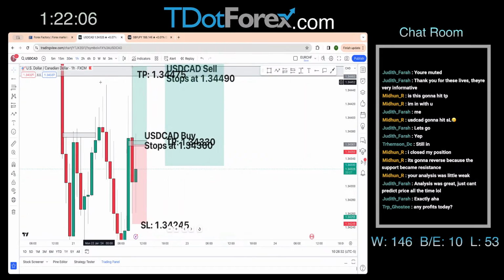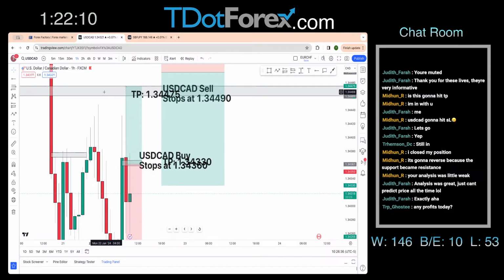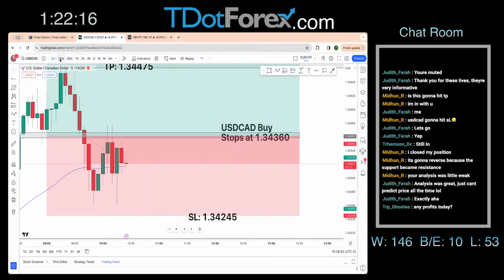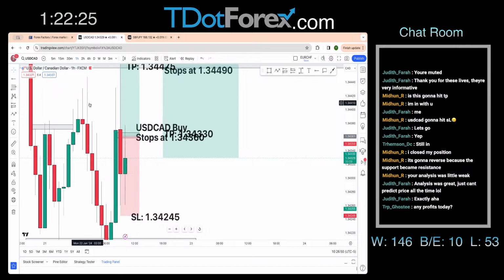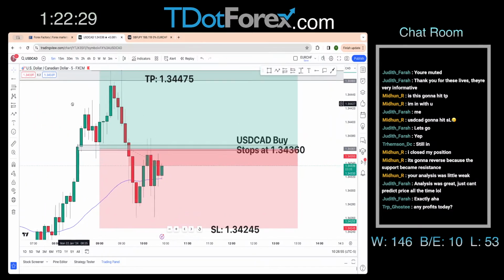Again, I like this 1 hour candle and seeing this push up top here as the 1 hour EMA continues to come down. Let's see. It's a nice push. Beautiful push.